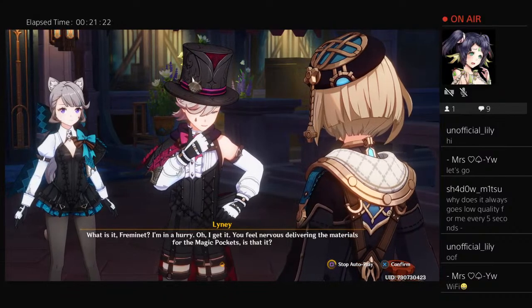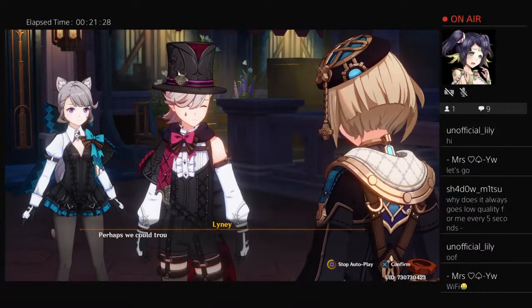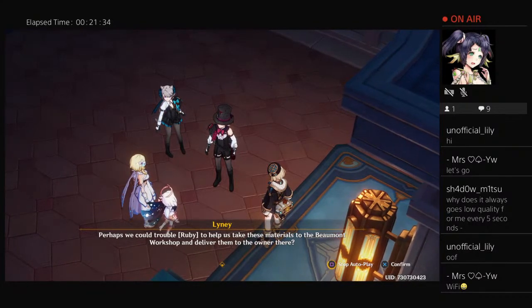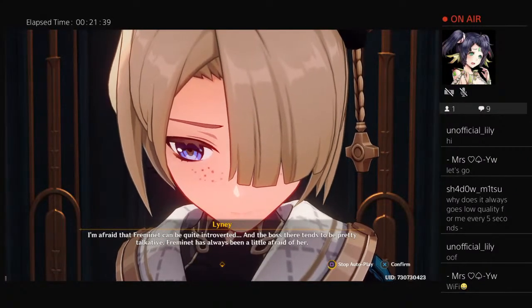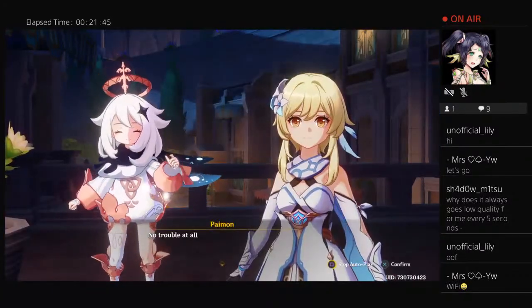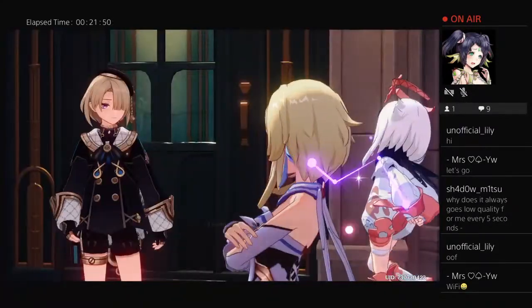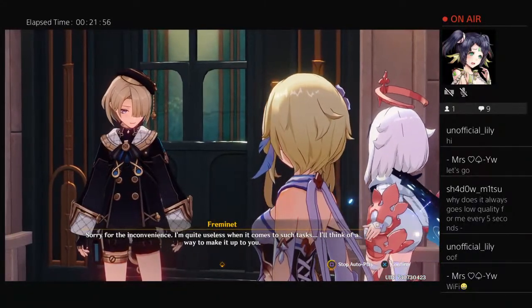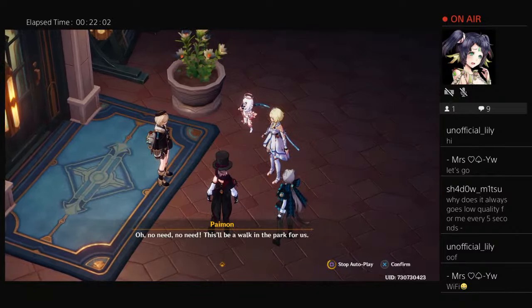Oh, I get it. You feel nervous delivering the materials for the magic pockets, is that it? Perhaps we could trouble the Traveler to help us take these materials to the Beaumont workshop and deliver them to the owner there? I'm afraid that Fremenae can be quite introverted, and the boss there tends to be pretty talkative. Fremenae has always been a little afraid of her. No trouble at all! Don't worry, we're on the case! Sorry for the inconvenience. I'm quite useless when it comes to such tasks. I'll think of a way to make it up to you. Oh, no need, no need. This'll be a walk in the park for us.